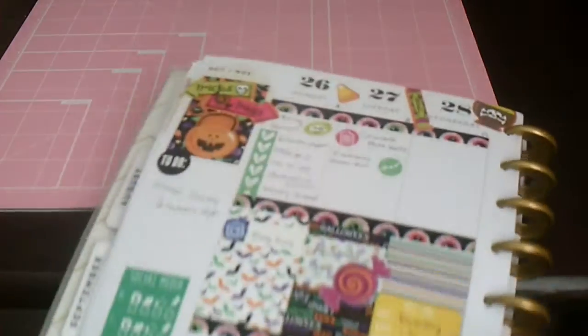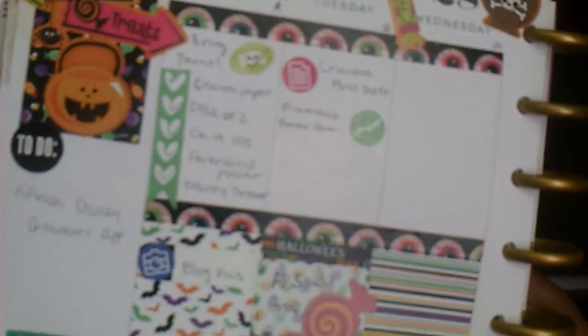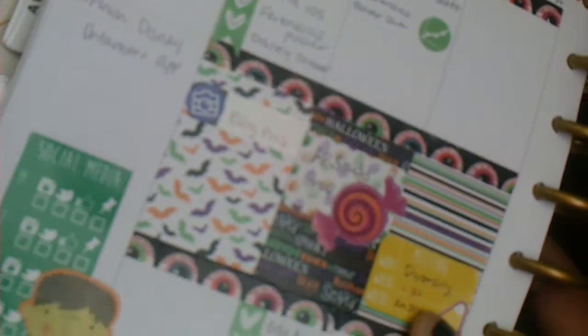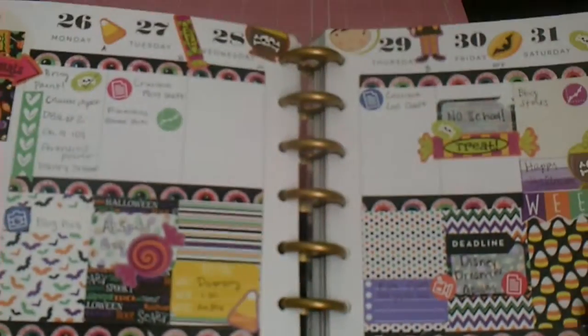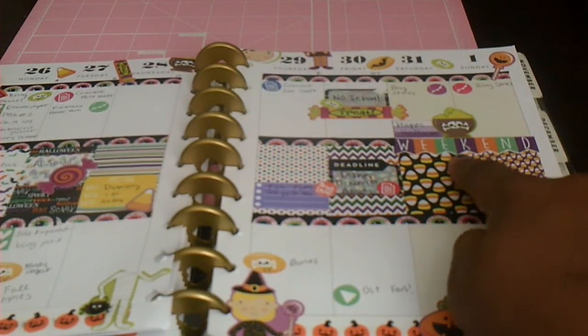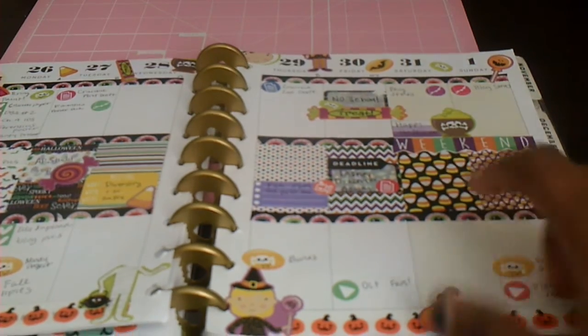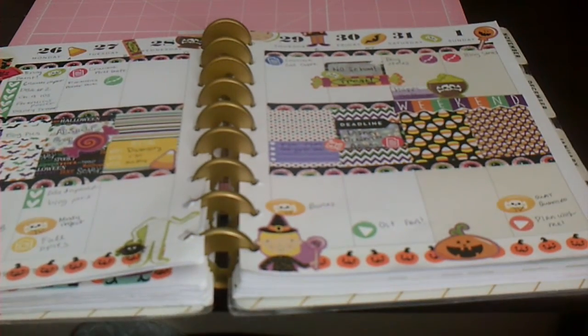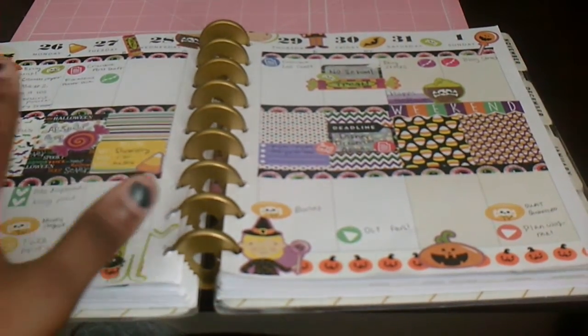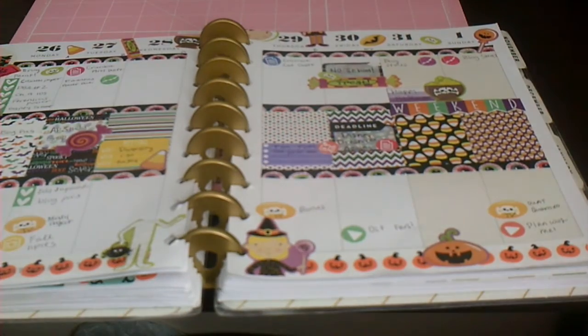So there's that. I'm still using the social media sidebars. I use really cute stickers. So, I mean, this week turned out well. I took the same eyeball washi, but instead I cut it in half with my paper trimmer. The weekend banners are from Hello Emma Co's Halloween Weekly set, and I've actually been using this. It may not look like it, but I've been staying on top of things, so I'm very happy with this week.